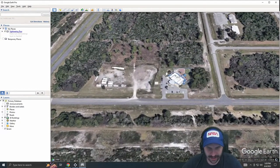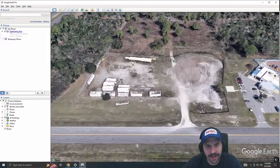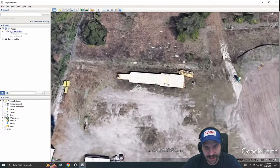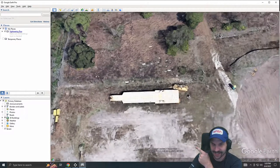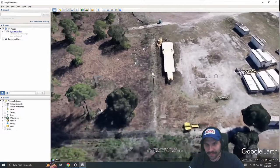I think, all right, I'm going to look around. What? Hey! Dude! No way! I've never found that thing on Google Earth before. Look! Who knows what that is? Oh, that's sick. That's cool.